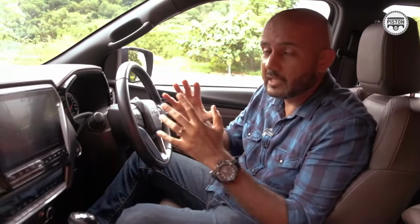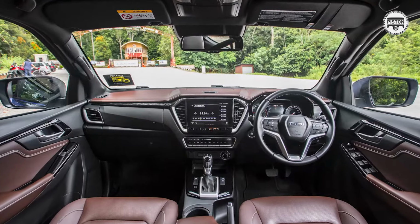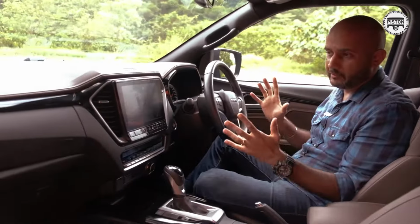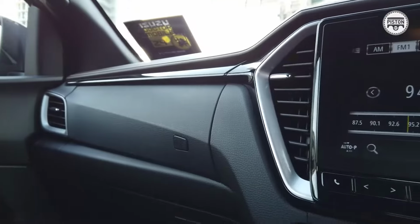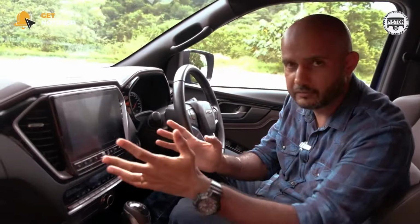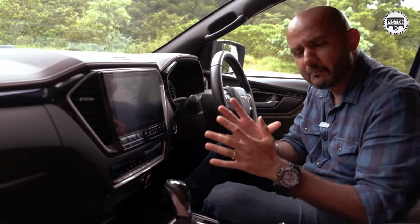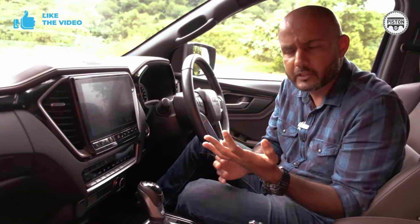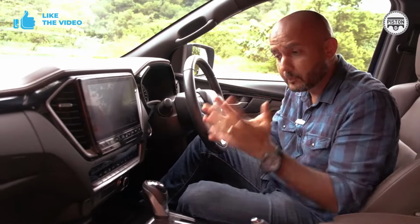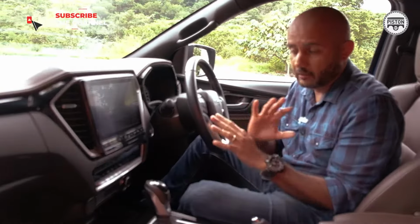Inside the X-Terrain, things have changed dramatically. There's no resemblance to the previous generation D-Max whatsoever, especially this massive 9-inch screen in the middle over here. I love it. But other than that, I actually really like how all these buttons and switches feel so high quality. They feel like they belong in a Volkswagen or even a BMW 3 Series or a Mercedes C-Class. Premiumness is the Isuzu D-Max X-Terrain. Seriously, they look and feel so nice.